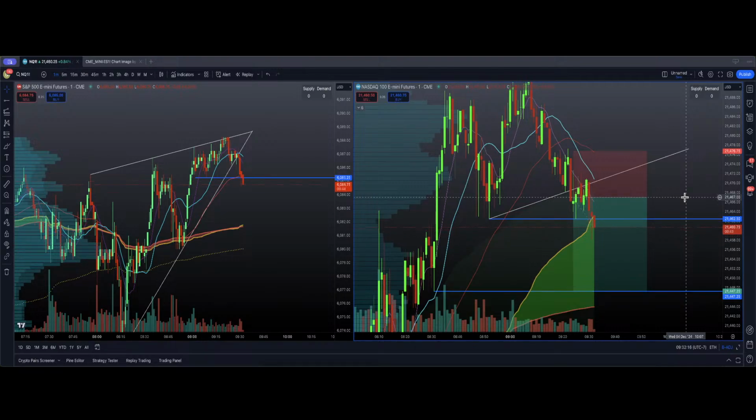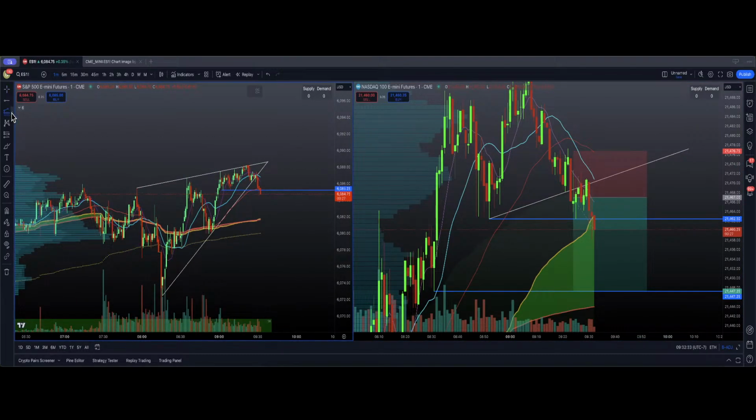But now my hope is that ES, because ES got to where I wanted it to go, but because NQ flipped strong, my hope is that ES is going to continue down. And, you know, that's just kind of a hope. I hate having to hope when I'm in my trades, and right now I'm having to just hope that it continues down.